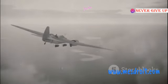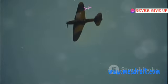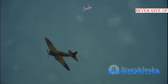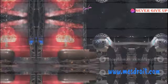During the Cuban Missile Crisis, the Soviet Union's only nuclear bomber, the Tu-95, had to return back due to its limited range, considering there were no refueling capabilities. This led to an arms race between the two superpowers.